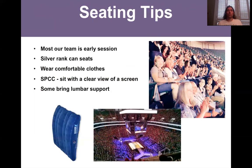So seating tips. A lot of us are at the early morning session at the Vivint Smart Home, the A-Track. Silver and rank silver and above, you can save a few seats in the years past. I don't know about this year. You want to wear comfortable clothing. You're going to be sitting. You're going to be walking.